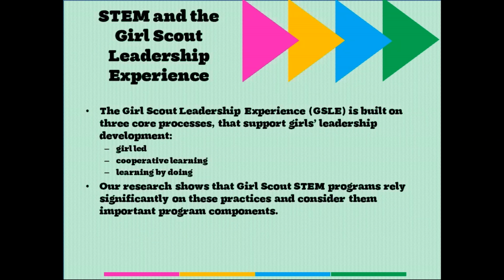So, STEM and the Girl Scout Leadership Experience. The Girl Scout Leadership Experience, which we refer to sometimes as the GSLE, is built on 3 core processes that support girls' leadership development. Those are girl-led, cooperative learning, and learning by doing. So this is a great fit for the STEM program. Everyone learns better when they're interested in the curriculum, which is girl-led, working together and questioning, which brings in the cooperative learning, and hands-on and able to make mistakes and learn from their mistakes, which is learning by doing.